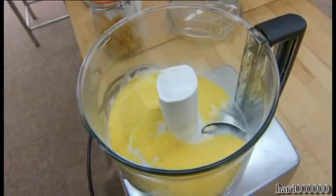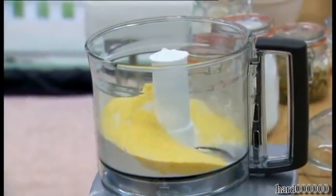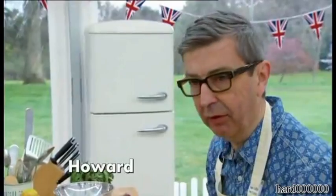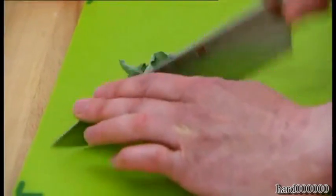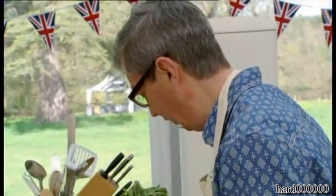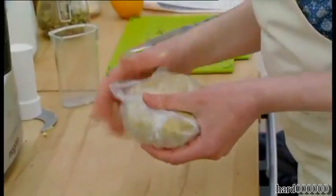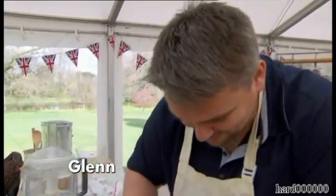In the food processor at the moment, I've got plain flour, but I've also added some polenta. It gives it a slightly more biscuity texture. It also absorbs some of the moisture which you're going to get when you put in the filling. The pastry does look a little bit crumbly. I'm going to pop it in the fridge to rest while I'm making the filling. That smells so good. Sweet buttery apple, yum.